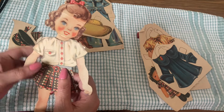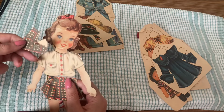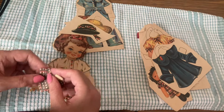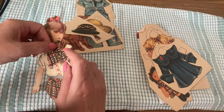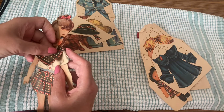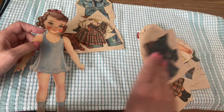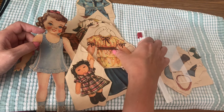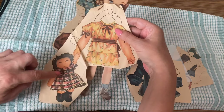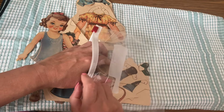Look at her rosy cheeks. Oh, cute. I looked these up. I could find her, and I found the original pages, and I'm pretty sure I have them down, what is supposed to go with what. Here is a dress that's not cut out, and she's holding a baby doll. I believe this is meant to be there.